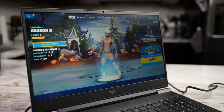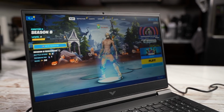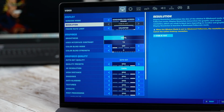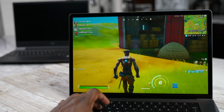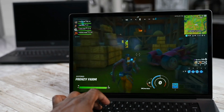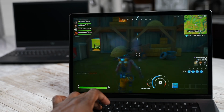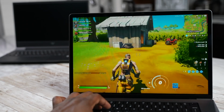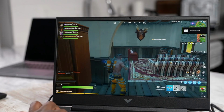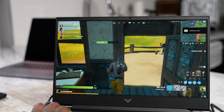Now, the final game is Fortnite. This is a game that we know quite well that runs well on both devices. We know it runs well on the Mac, we know it runs well on the PC. Performance though is quite interesting. Now, resolution 1080p for the PC, this was slightly lower than 1080p for the M1 Max, but of course we had the highest settings at Epic, and on the PC, it basically was locked at 60 frames per second. That is what we got, that was highest, and it ran pretty well.